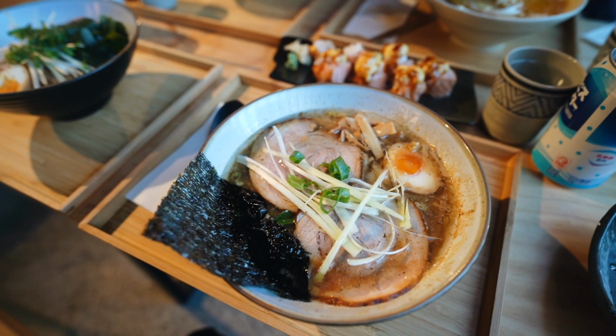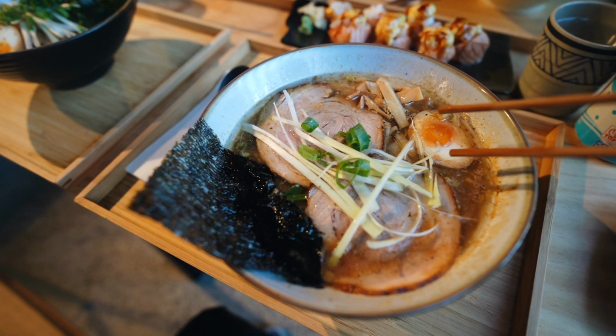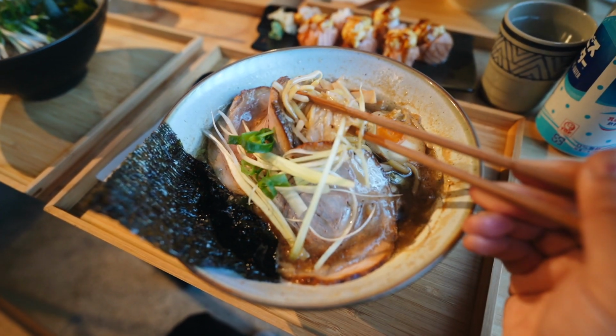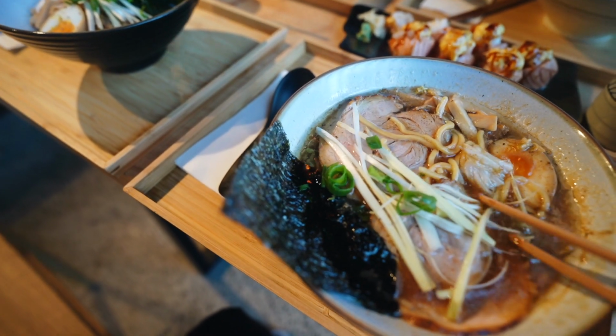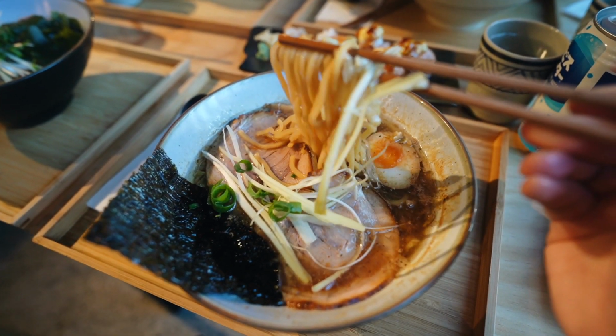So my shoyu Sapporo ramen has two slices of chashu, there's half an egg, or half an aji tamago, and there's menma. You got the thick noodles going on there too. There's some green onions, some bean sprouts. Bean sprouts are very common in Hokkaido Sapporo style ramen. There's a good amount of oil in there. You need some fat in the ramen. It's not ramen if it doesn't have fat in it. You need some fat.